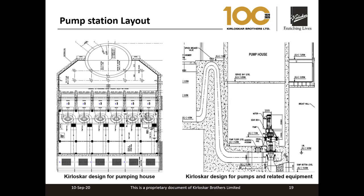This is the pump part, but the whole system is basically controlled by sensors. So we have sensors at the intake, we have sensors in the Chao Phraya River, we have sensors in the tunnel. And we have set up the pump station on automatic mode. Of course, there are operators in the pump station to monitor the operation of the pumps, but it basically runs on autopilot mode.